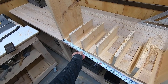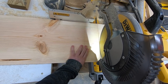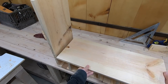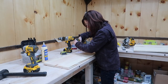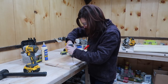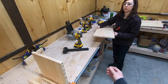Now for an inside length, we have 27 3/4. Test fit it first before we put any glue down.